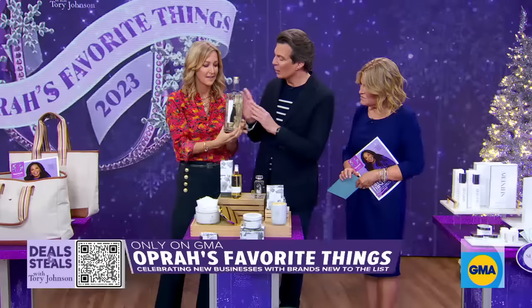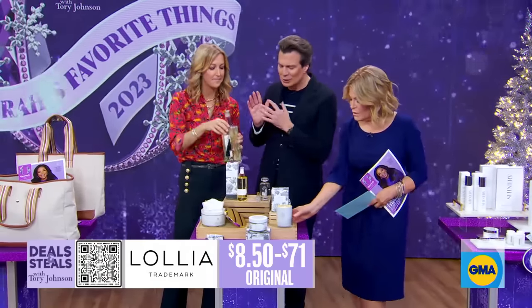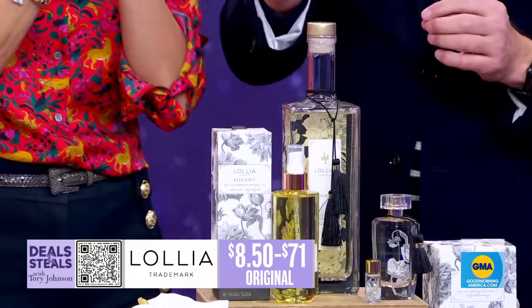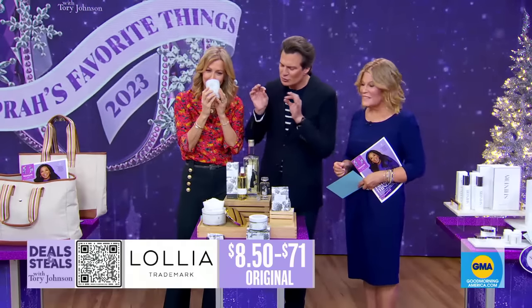Bubble bath, yes. I want you to really smell this. Smell it. It's like candy. Amber and Mirabelle. It's not overpowering. It's just the right amount of scent. That's good. The bubbles are fantastic. And the bath salts are so good.